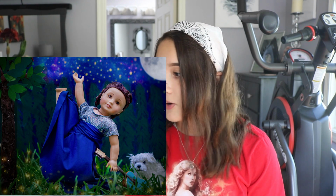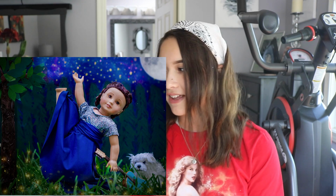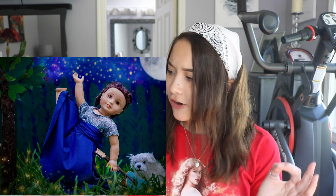And the set is so cool. I love how she's holding a guitar and dancing at the same time. The pose you did is so cool. I don't even know how you got her to stay like that. Probably like a stick or something. Overall, I think the magical vibes of this picture are so cool, and I love the moon in the background. Honestly, I really like this.